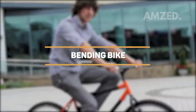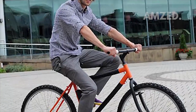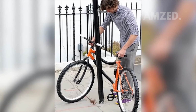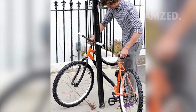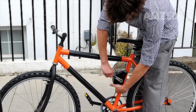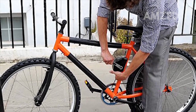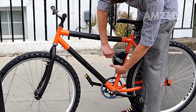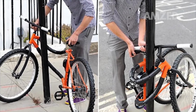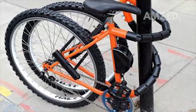Number 4. Bending Bike. A student, Kevin Scott, designed this unusual bending bike that not only folds up tightly but can be used to lock itself up. The De Montfort University industrial design student designed the bike to make it safer and easier to lock up your bike in the city. His design looks like a normal bike when in riding mode, but a simple lever on the frame triggers the frame to go from rigid to pliable. A ratchet system built into the frame enables the bike to simply be bent around a pole, fitting one side of the handlebar into a closure under the seat, locking the bike in place.